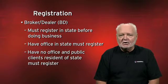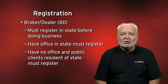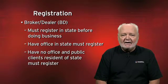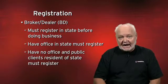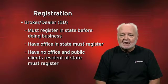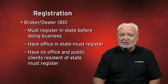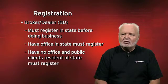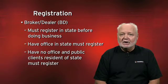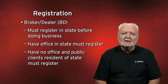I'm a broker-dealer, duly licensed in Georgia. I have offices in Georgia. I have no offices in Alabama, but I have clients in Alabama. My clients are public clients, individual investors. They're residents of Alabama. Would I have to register as a broker-dealer in Alabama? I would, because I have clients in that state.